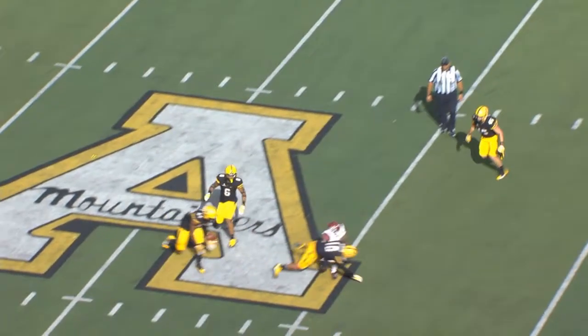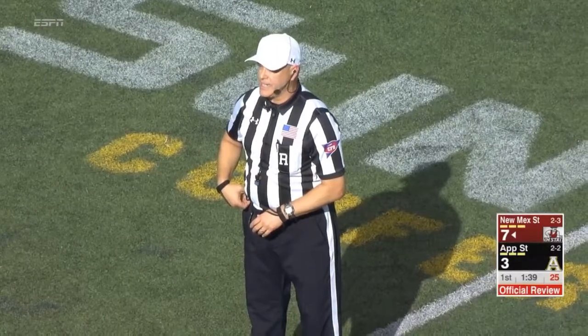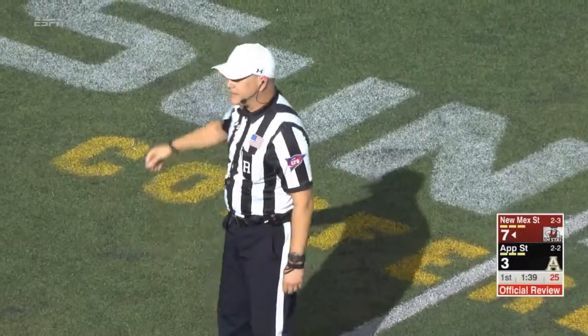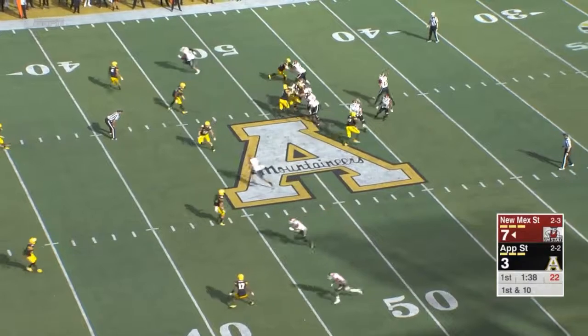Howard was probably heading to the locker room here in a moment. Yep, I think so as well. And the call of targeting is confirmed. Number 10 is disqualified for the remainder of the contest. 15-yard penalty. First down. A sophomore with only 4 tackles on the season replaces Howard.